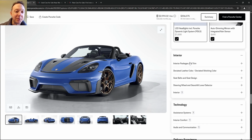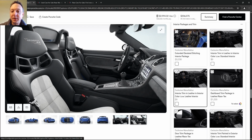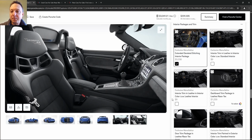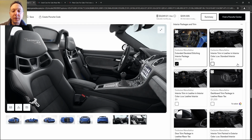Of course, I would have to get them to raise the price anyway, but I also happen to like them. Okay, we're into the interior. Deviated stitching. So it's called Speed Blue, but it is actually Shark Blue. I don't know why, particularly when we get to the belts, you'll see that those are listed as Shark Blue. I don't know why they have the two different names for them, but someone has done the comparison of the threads next to each other, and they are the same.